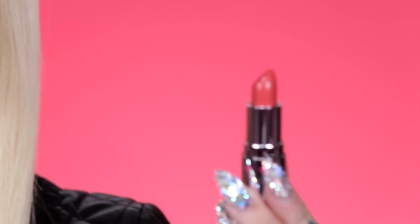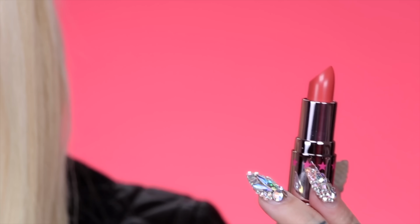And the third shade is this beautiful terracotta. I like to call her an orange nude, and she is called Star Witness. Listen, this color is going to look amazing and stunning and beautiful on everyone. So let's give her a swatch. All right, here is Star Witness.